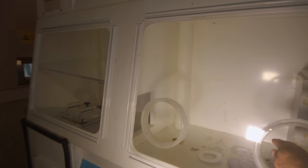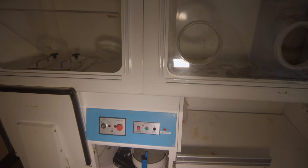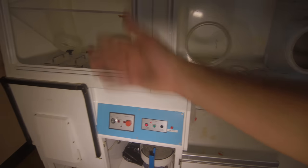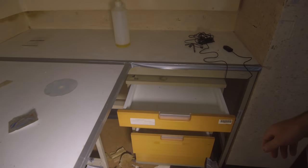Look, put your hands in, operate stuff, put your hands in and do the vials of COVID-19. It's where COVID was created, you know. All started here, folks. Look, little button. Take the photo. And take some photos, mate.